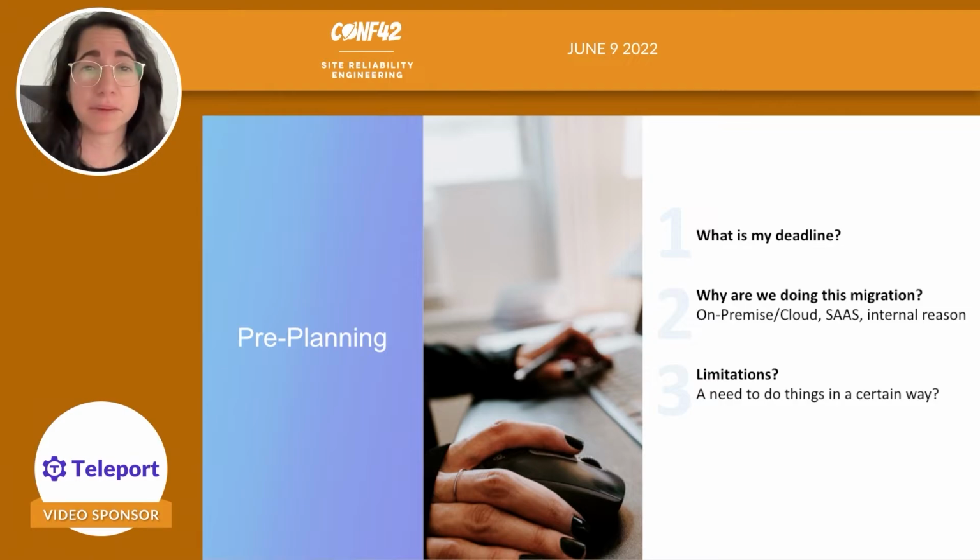Why are we doing this migration? Because there are several reasons for doing a migration. We want to move from on-premise to cloud. We want to move from a SaaS solution to a self-hosted one, or any other internal reason. So this question is very important because I want to make sure the project process and outcome is according to the management needs and requirements. And if I don't know why we're doing it, I wouldn't know if what I'm trying to achieve and the way I'm achieving it really works. So that's why I asked this question, and then I planned accordingly. And any limitations? Do we need to do things in a certain way? For example, GitLab has two offerings, Omnibus, which is the VM installation, and Helm release for the Kubernetes deployment.